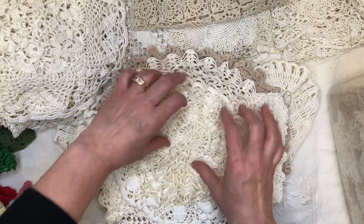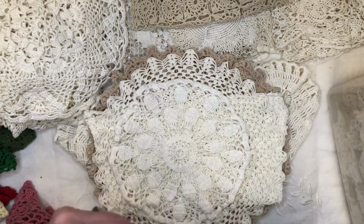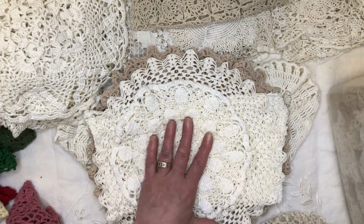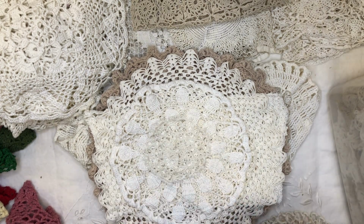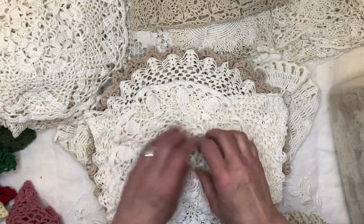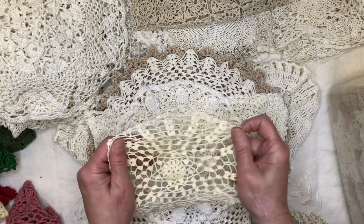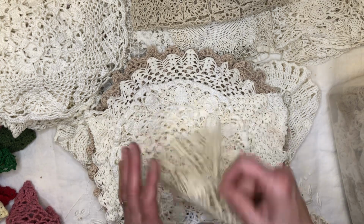Spider web. Oh my gosh. Okay, that's Halloween. I still haven't even figured out what I'm doing for the kids for Halloween. I better get on the ball. Anyways, there's just a lot of this. Oh my gosh, look at that one. So cool. I just love that.